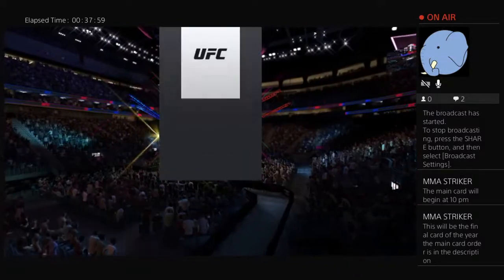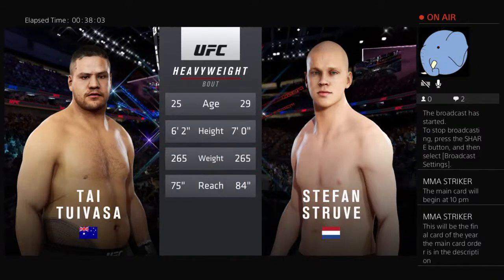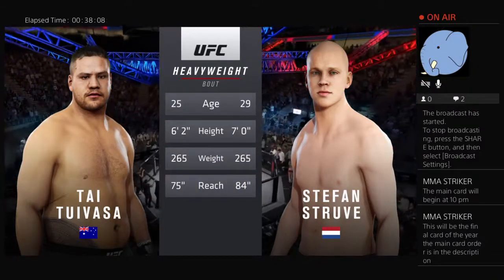Our tale of the tape for this heavyweight fight. Struve is 4 years his senior. He will have a 9-inch reach advantage. All right, now for the particulars, here's Bruce Buffer.